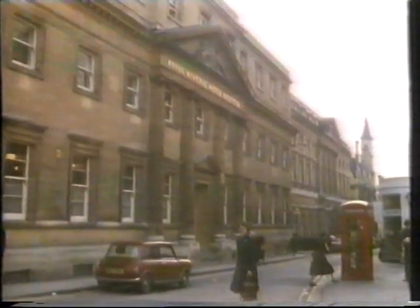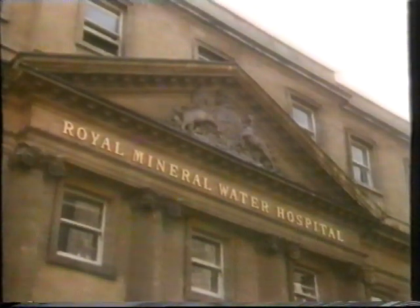Today, the only place in Bath where water is used for therapeutic purposes is the Royal Mineral Water Hospital, which was founded in 1742 in order to provide spa water treatment for the poor.